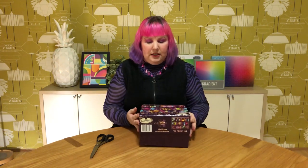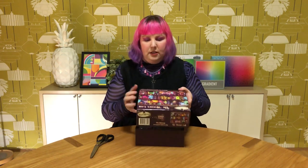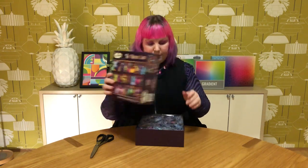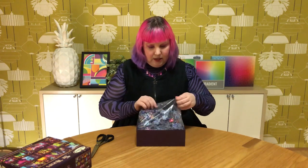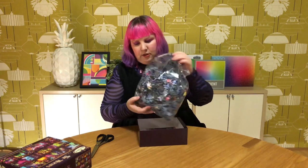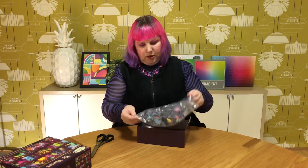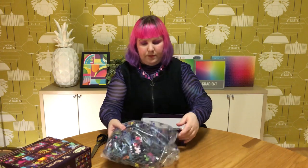Oh, I should mention as well that the box, it's a little bit tight, but the texture of the cardboard is quite sturdy, and it has a nice glossy kind of finish. But yeah, pretty nice. All right, so this comes in a little plastic bag. It doesn't appear to be a reusable bag, so we will have to cut that open in a minute.